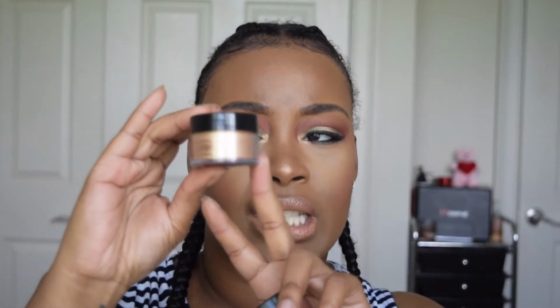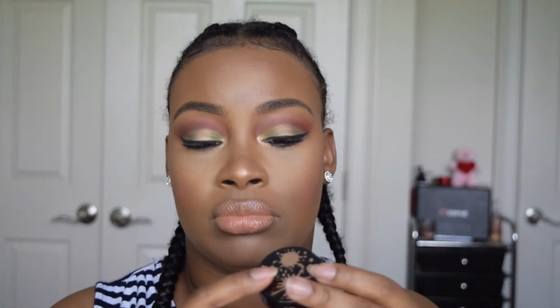It's just a really pretty coral. And for the highlight, I did use both of her highlights. She has Pose and Boomin'. Boomin' is kind of like an iridescent gold color, and Pose is more like a rose gold color. So I did use both of those for the highlight today.